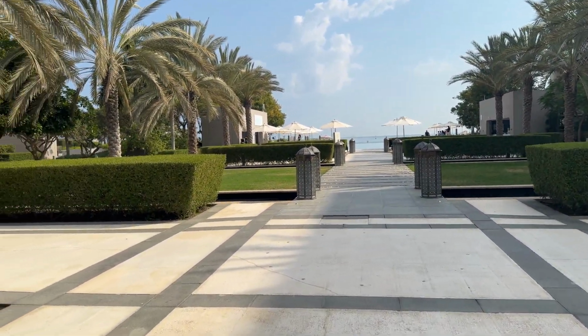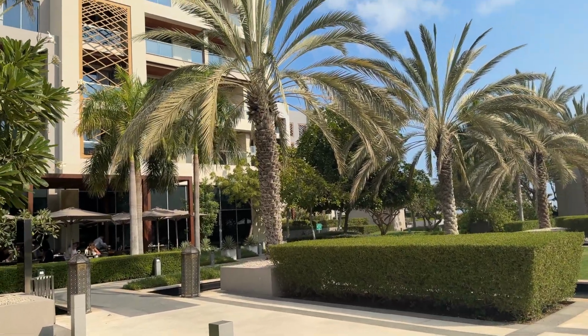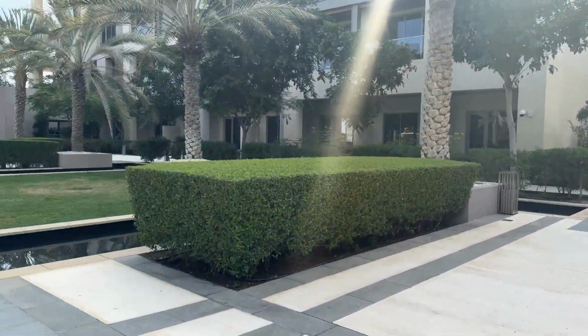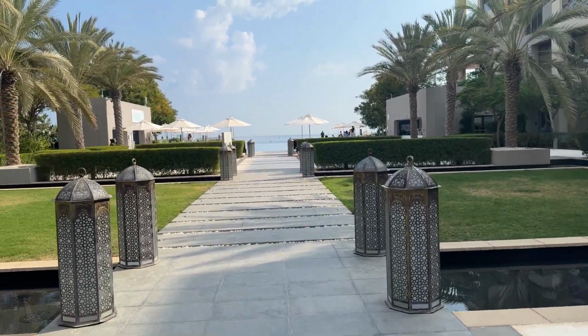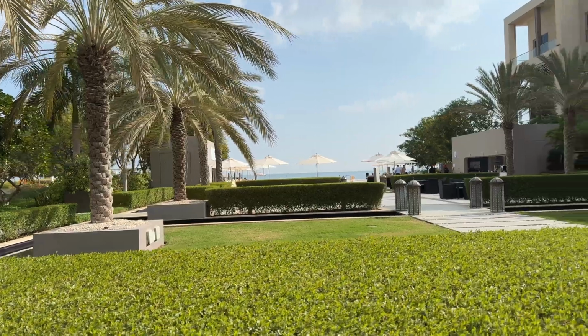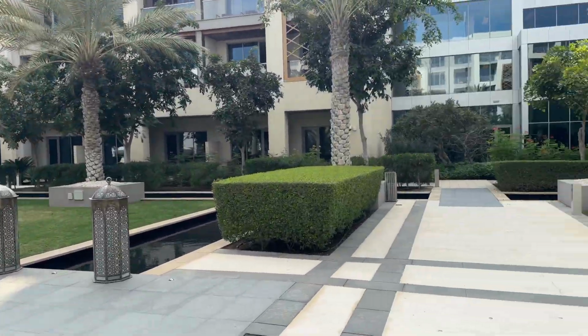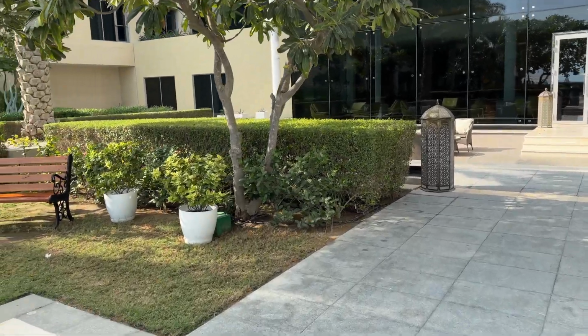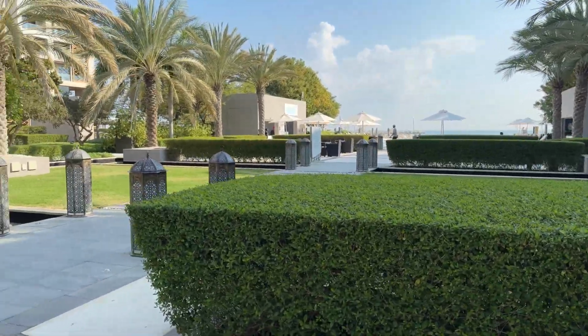This is going to be a quick hotel review of the Kempinski in Muscat, Oman. The videos that you see here are the courtyard of the hotel where the swimming pool is. You've got the beach, you've got a few seating areas as well. And just in general, I wanted to talk about the hotel itself, how good it is.